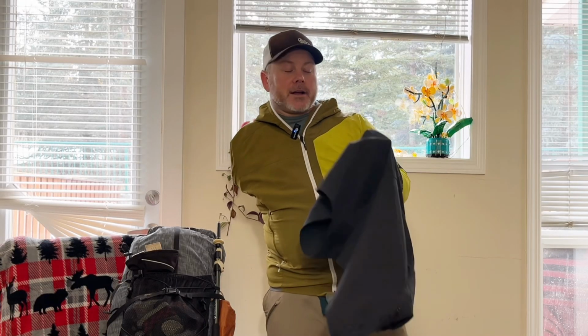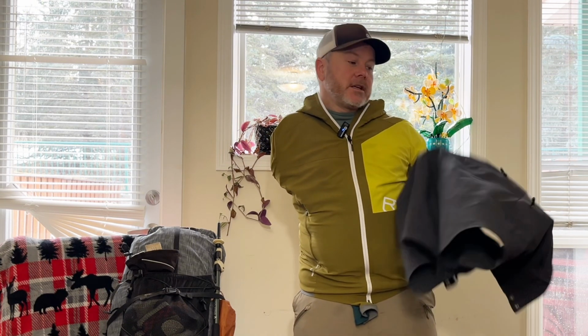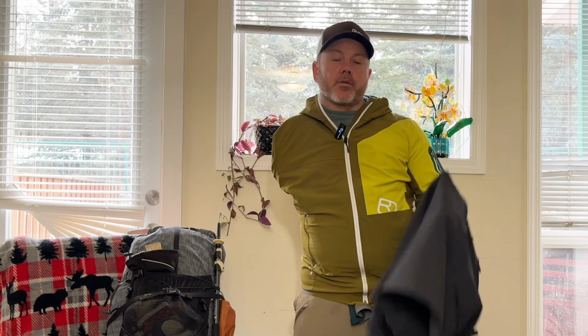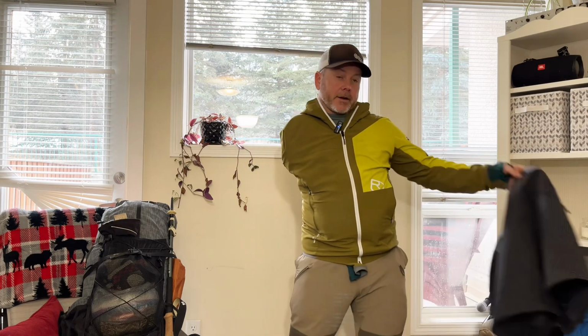So by the time I got to Red Meadows, my shorts were in complete rags. These I found handle the volcanic rock. So if you're sliding on your bum or anything, they tend not to rip very easily. And they're very durable. And I find they're the only pair of shorts that I've been able to wear without any underwear.